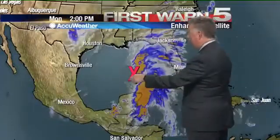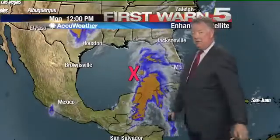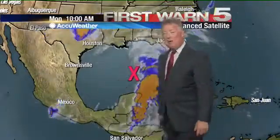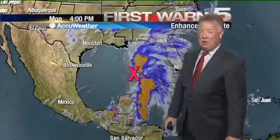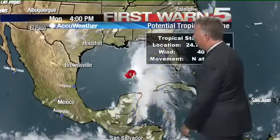Now, one important point about this image, this is where they believe the center of the circulation started to form. All the rain's on the east side of it. We're on the west side of it, and this thing would have to go almost straight west for us to get any rain out of it at all, and it's not going to go straight westward. In fact, it looks like it's probably going to go northwestward. It may impact Texas, but not our part of Texas.